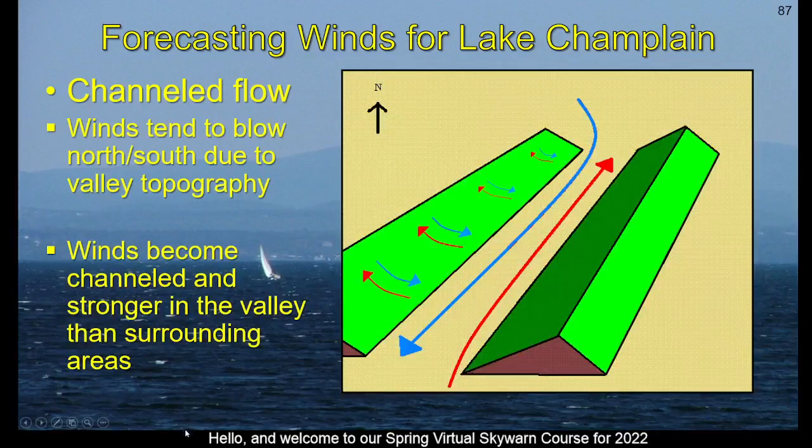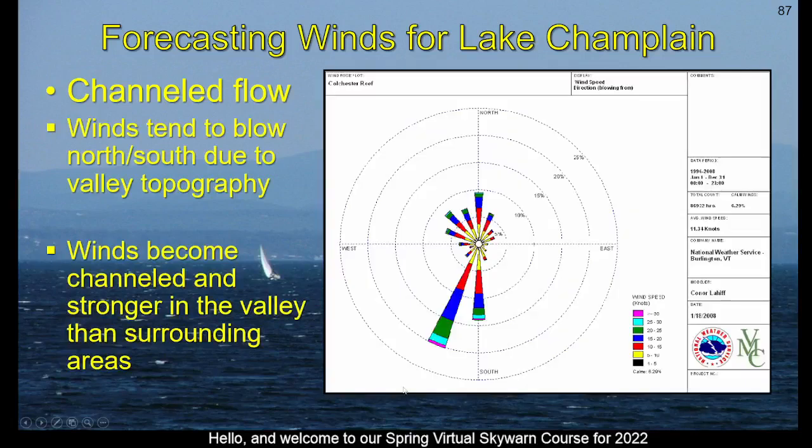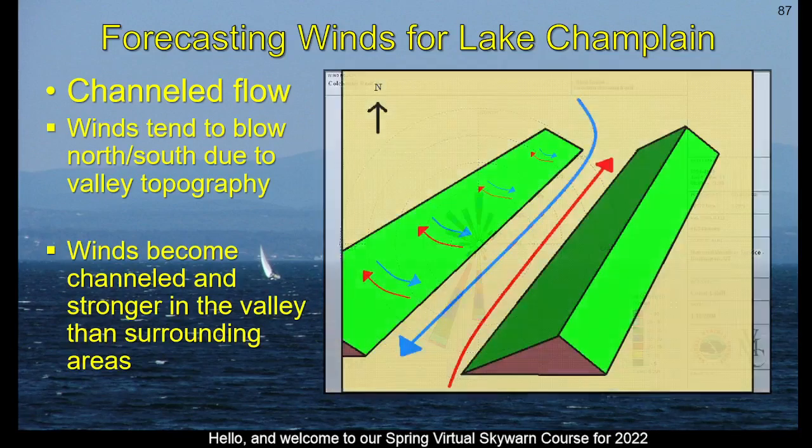Specifically, we have the Adirondacks on the west and the Greens on the east. So winds are going to be funneled between them, resulting in what you see here with the mainly north and south component to winds on Lake Champlain. So that's just to get you a quick overview of how winds work on the lake.